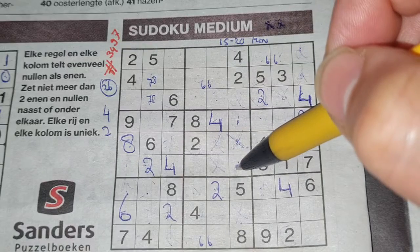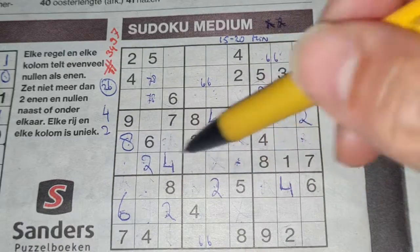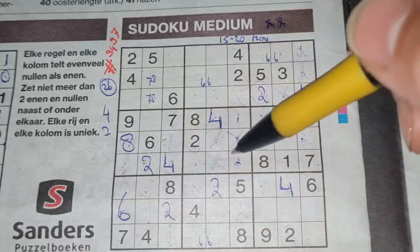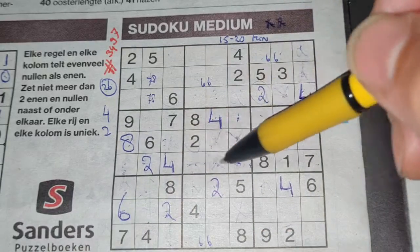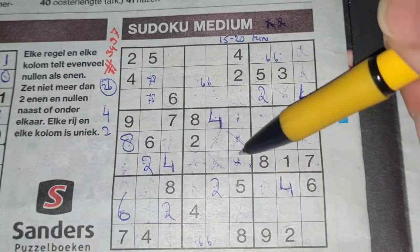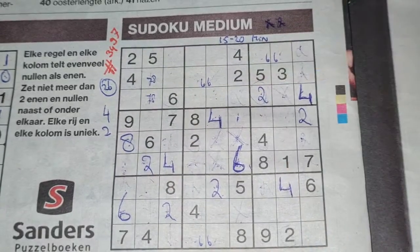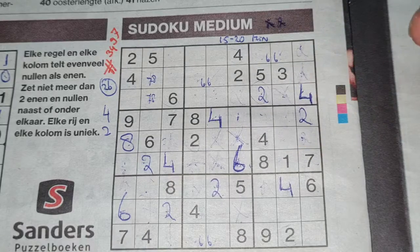But I believe if I place the 6 there, I need a 6 in one of those 4 boxes in this row. Here cannot be a 6. We have a 6 there, so it must be in one of those 3. But I cannot place here because we have here 4 6s. So it must be here for this row. I need a 6. Okay, complicated, but I have a 6 here.